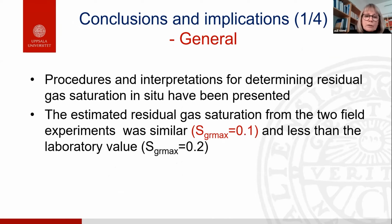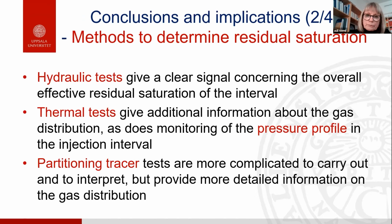It's good. Okay, so then implications and conclusions, general first. First of all, we have presented procedures and interpretations for determining residual gas saturation in situ. As far as we know, other than Otway, there are not others really doing this kind of dedicated experiments. So we hope they are of interest to people. And the value that we got for the residual gas saturation was similar from the two experiments, but less than the laboratory value. So it was 0.1 versus 0.2.